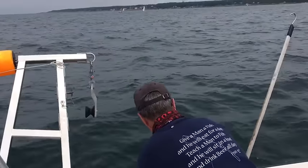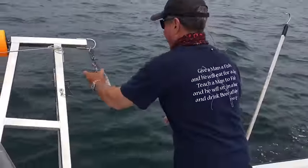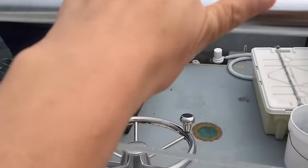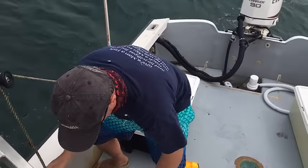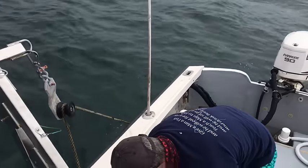Alright, here we got Rick. He's checking his pots. He's rigging up. He's got his power winch. Alright, let's see how this works.